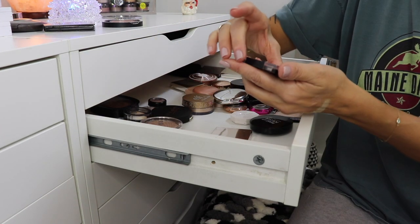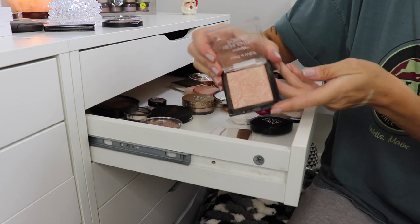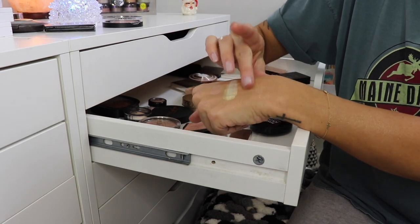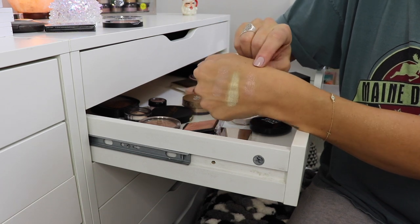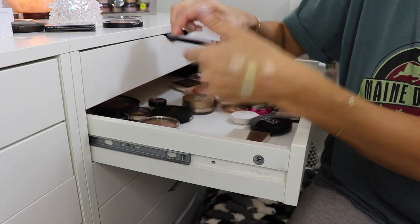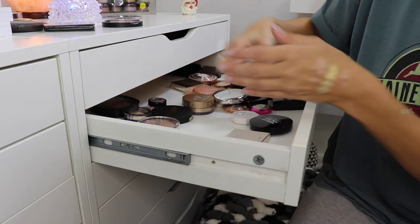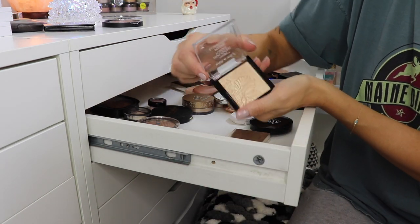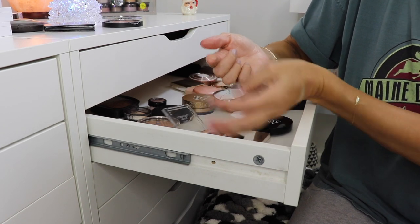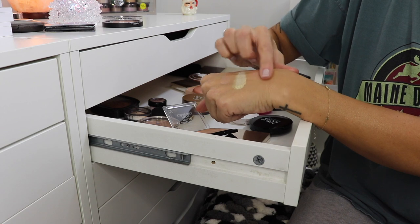Okay, Wet n Wild Precious Petals, one of my favorites from Wet n Wild. It's just the perfect little color. It has a little pink, a little peach, a little champagne. Gorgeous. And then Golden Flower Crown. This one is more gold. The formula on this one was better though. This formula was more glossy.